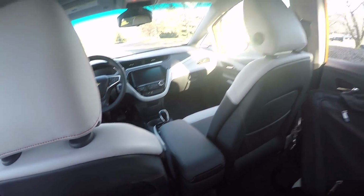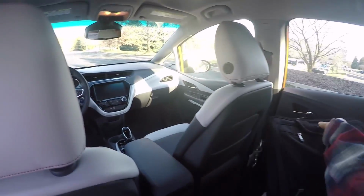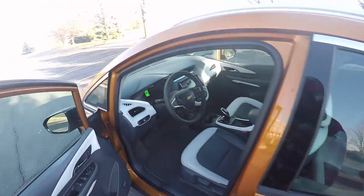Back here, you've got two USB ports. You've got USB ports galore in this car. So these are just charging only. Give you some power to power up your devices. Let's go ahead and see what we got going on under the hood.